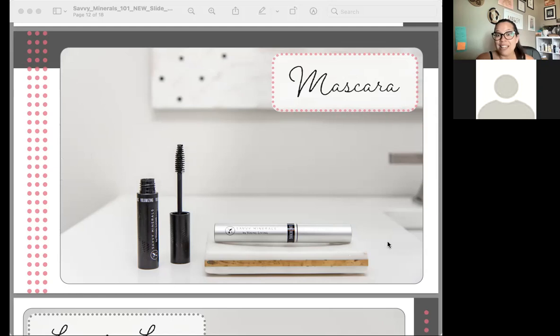So here's the tip. Layer them. First, apply the volumizing mascara to your lash, then apply the lengthening mascara for a full, gorgeous look. This is what I was talking about, and it is my favorite. If you use false lashes, no biggie. This is safe for false lashes too.